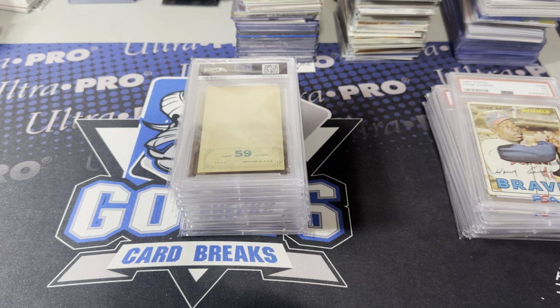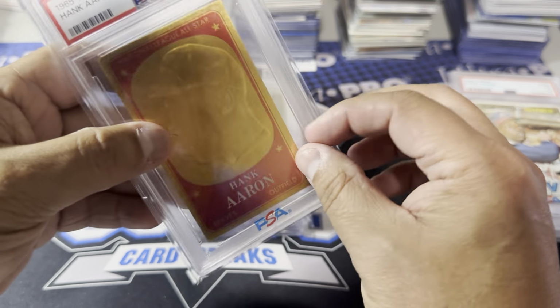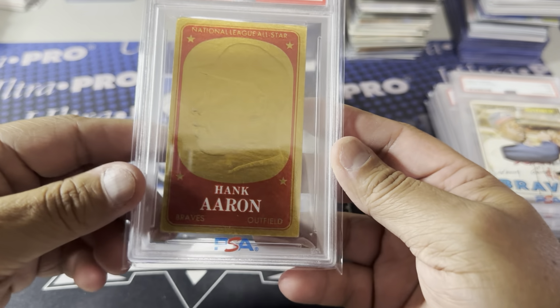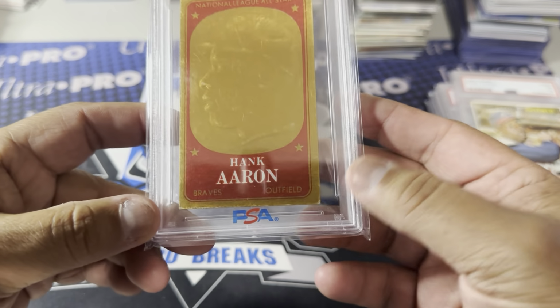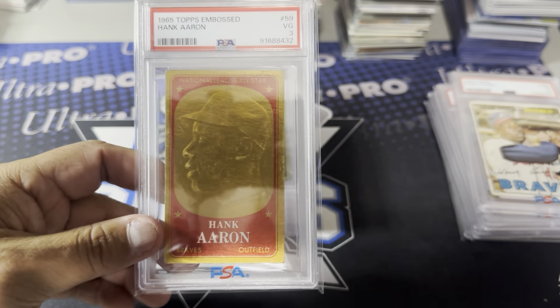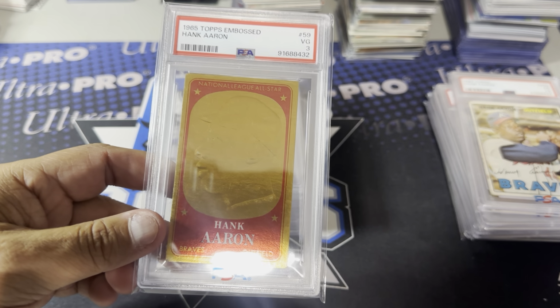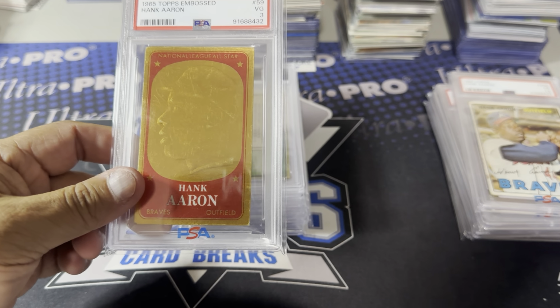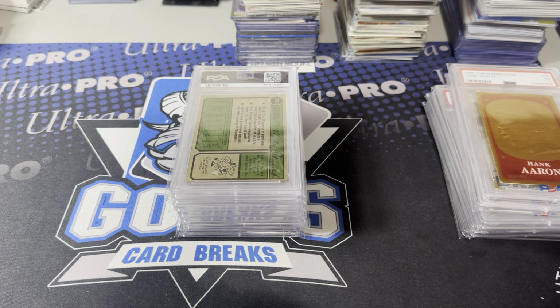Is this the Hank Aaron 65 embossed? Maybe not. Oh, yeah, it is. Okay. So a three. The 65 embossed Hank Aaron, again, the surface is bad, corners and stuff. So this is one that I definitely thought I was gonna get a one on. So still very cool. Like I said, Hank Aaron's, we're going ahead and getting those graded.